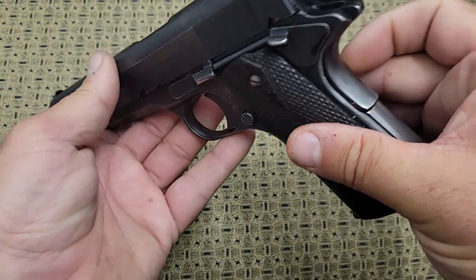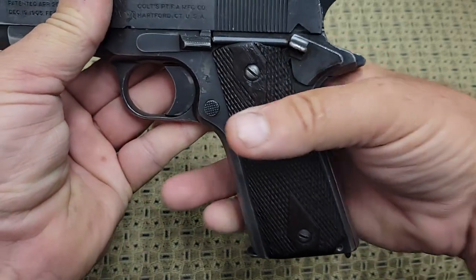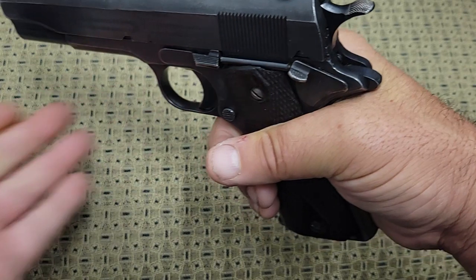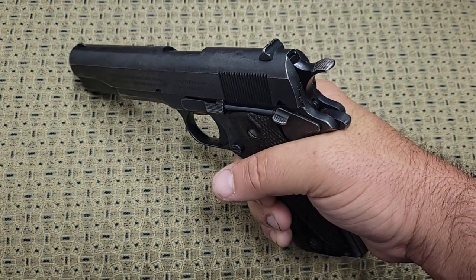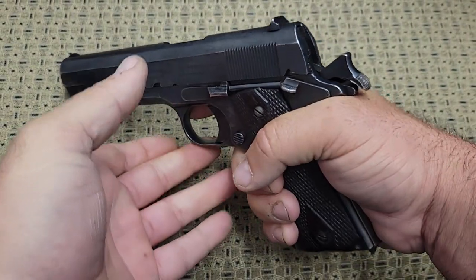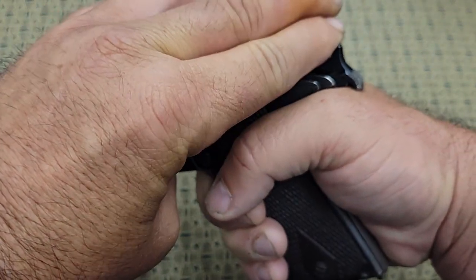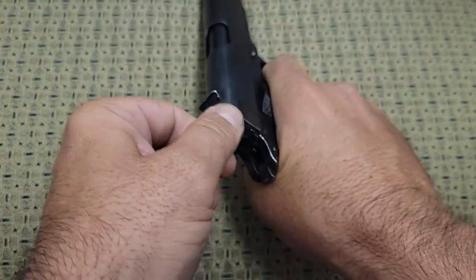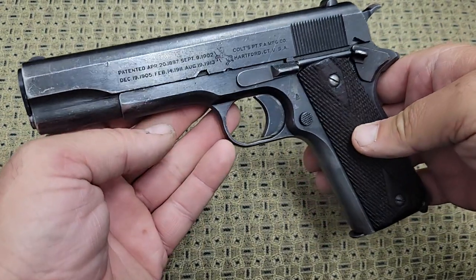If you look at this grip safety slash beaver tail, whatever you want to call it, it's virtually non-existent. So what people were complaining about, and they still complain to this day, and I don't understand because I don't have this problem. But when you're firing this gun, when it comes down while it's operating, this thing could hit your hand and give what they call hammer bite. It doesn't do that to me, but I do see where it could be a problem.